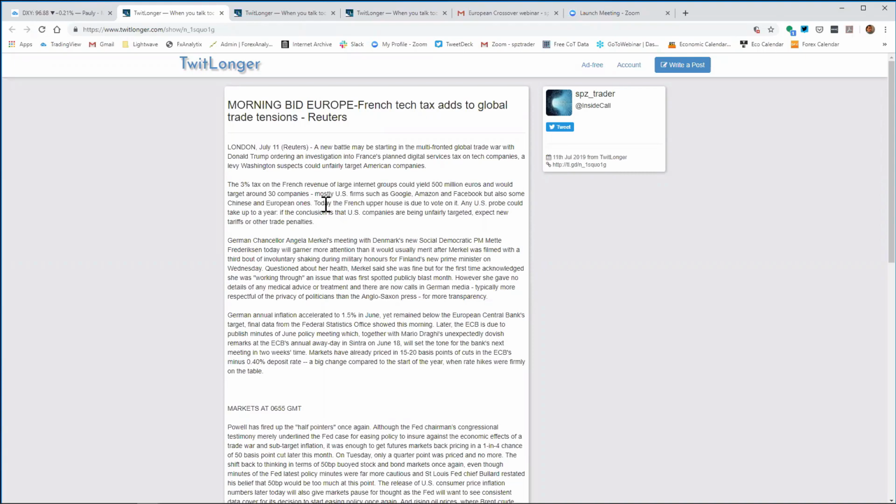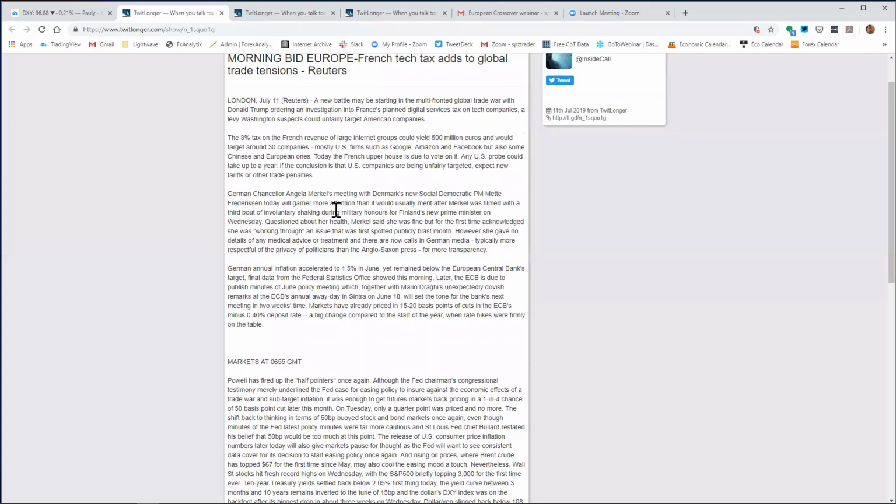Today, the French upper house is due to vote on it. Any U.S. probe could take up to a year. If the conclusion is that U.S. companies are being unfairly targeted, expect new tariffs or other trade penalties.